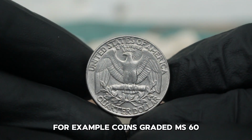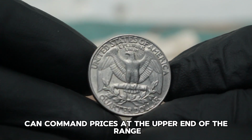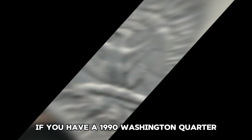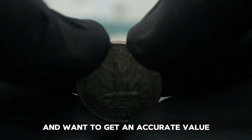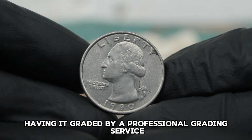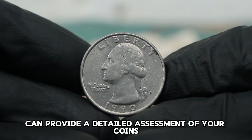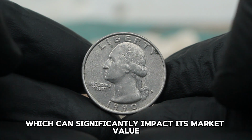The price can also be influenced by the coin's grade, with higher grades fetching higher prices. For example, coins graded MS65 or higher can command prices at the upper end of the range, or even slightly more. If you have a 1990 Washington quarter in uncirculated condition and want to get an accurate value, consider having it graded by a professional grading service like PCGS or NGC. These organizations can provide a detailed assessment of your coin's condition and assign it a grade which can significantly impact its market value.